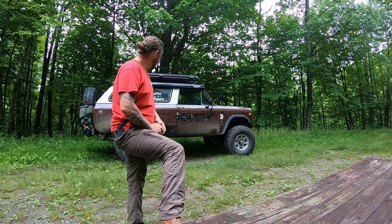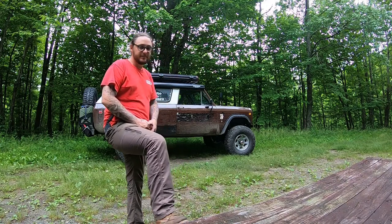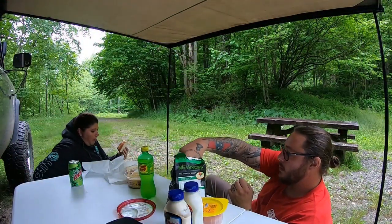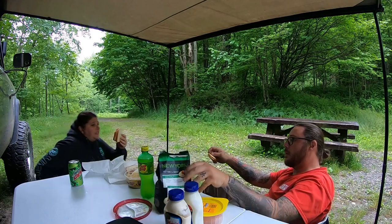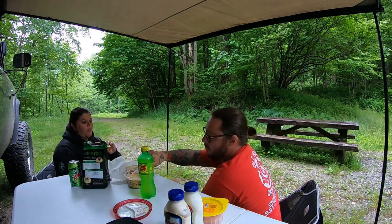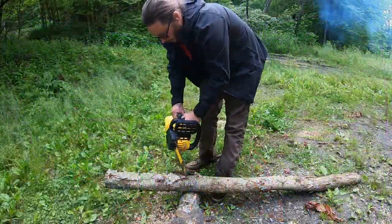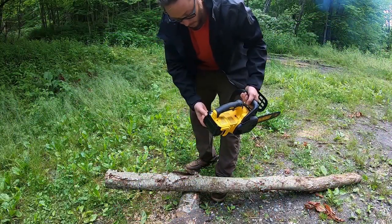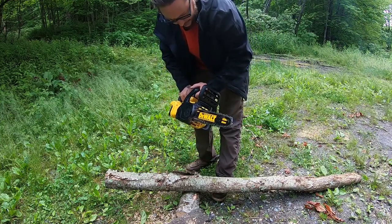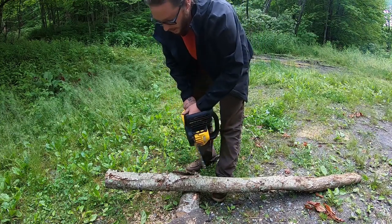Yeah? You can get out of the truck now. At room temperature. It's delicious. If you're ever on the fence about the DeWalt 20 volt 12 inch chainsaw, do it.